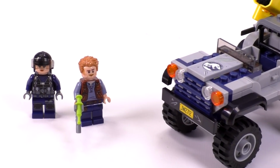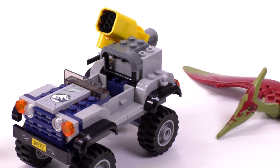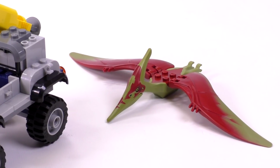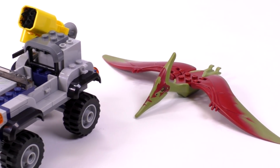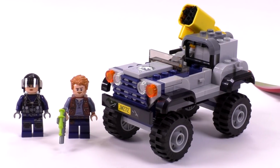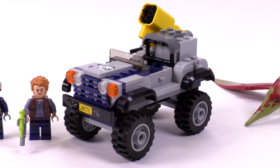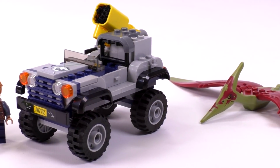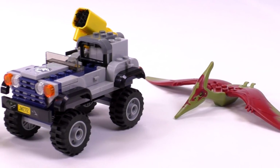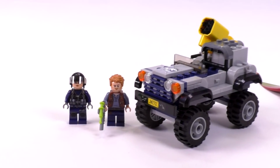Being the smallest set in the wave, it does have the technically worst part to price ratio, being at 126 pieces and selling for around $20, at least in the States. That's not particularly great, and I think the fact that it comes with a really nice looking Pteranodon is part of the reason why this particular set is a bit overpriced. And you are going to notice that as I go through this line of sets. In general, the Jurassic World wave just is a little bit more expensive than maybe the average wave of LEGO sets from other themes. So I'm going to go through this starting off with the minifigs first.